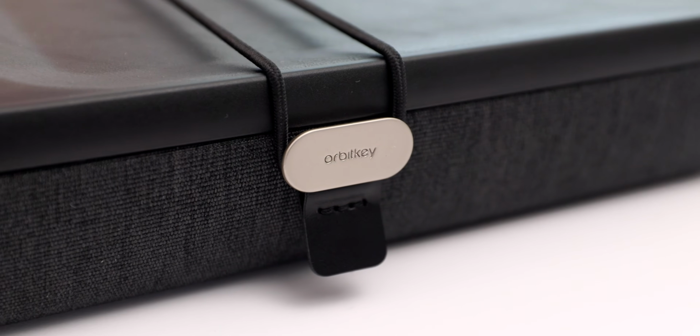Now let's move on to the next product, the Nest, and this is an everyday tech organizer that is seriously genius.